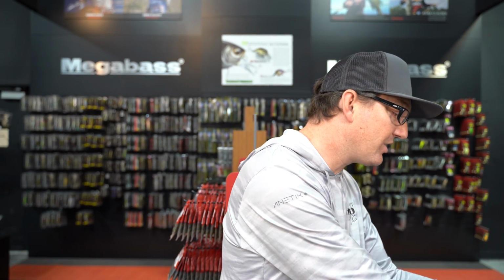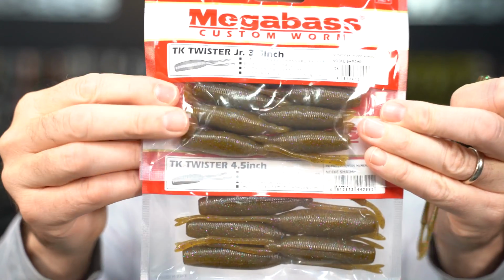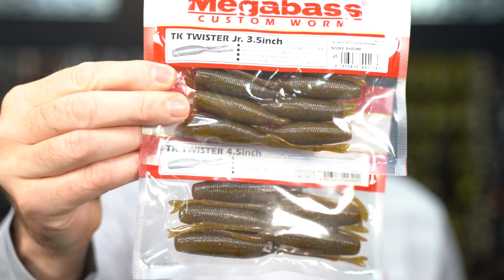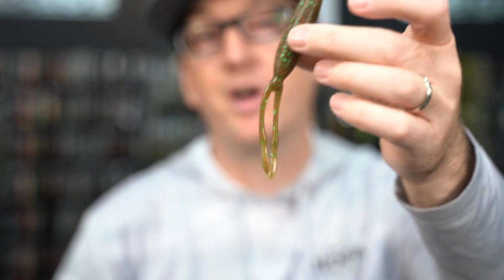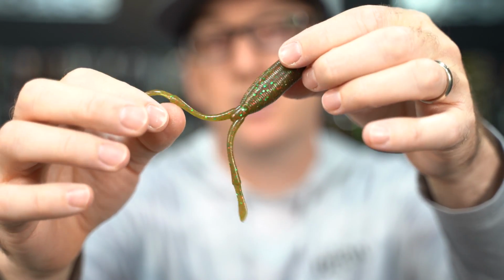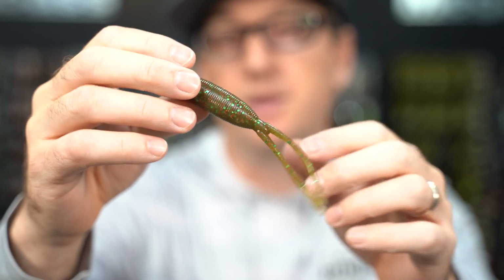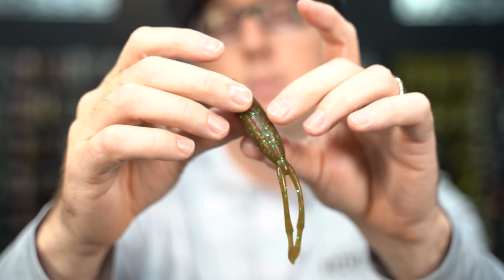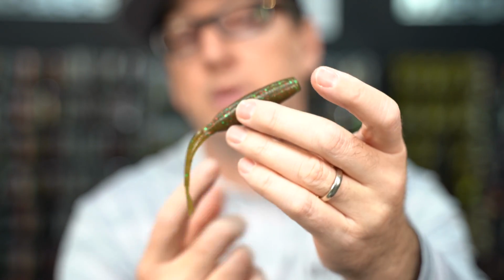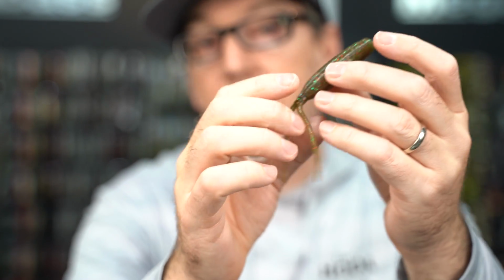So those are back. Also back in stock, our most popular soft plastic from Megabass outside of their swim baits. This is the TK Twister. Now, the TK Twister is a very simple soft plastic. It's basically a very thick body, and it has a couple of tentacles on it. You can do a lot of different things with this. You can punch it, you can flip it, you can use it as a jig trailer, but one of the things that we love to do is rig it backwards with a back-weighted hook, and it will actually glide away from you.